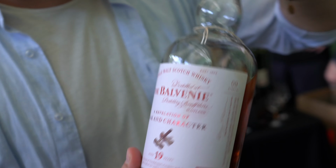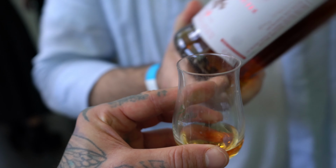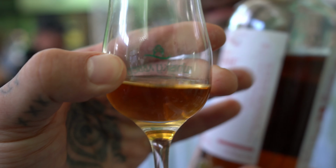So this is our brand new Balvenie Revelation of Cask and Character. This is 19 years, fully matured in Spanish oak, ex Oloroso sherry barrels. And Spanish oak, ex Oloroso sherry, it's really about this raisin, sultana, dried fruit, spice, dark chocolate. See that beautiful ruby red color.